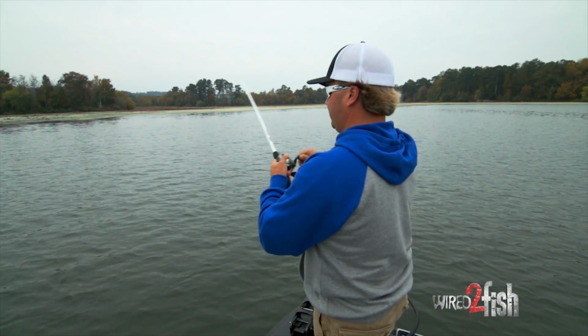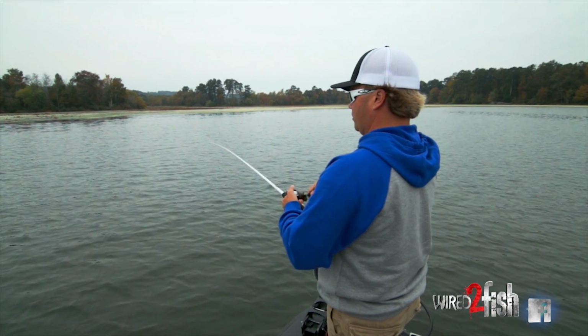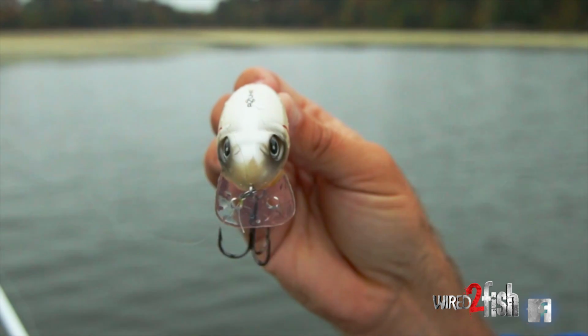One of the trending baits that's really been happening, especially in places where you have milfoil coming up within a foot or two of the surface, is a wake bait. I know on the Potomac River, a lot of the tidal river systems, here on Lake Guntersville, when the grass gets up close to the surface, it's really dynamite.